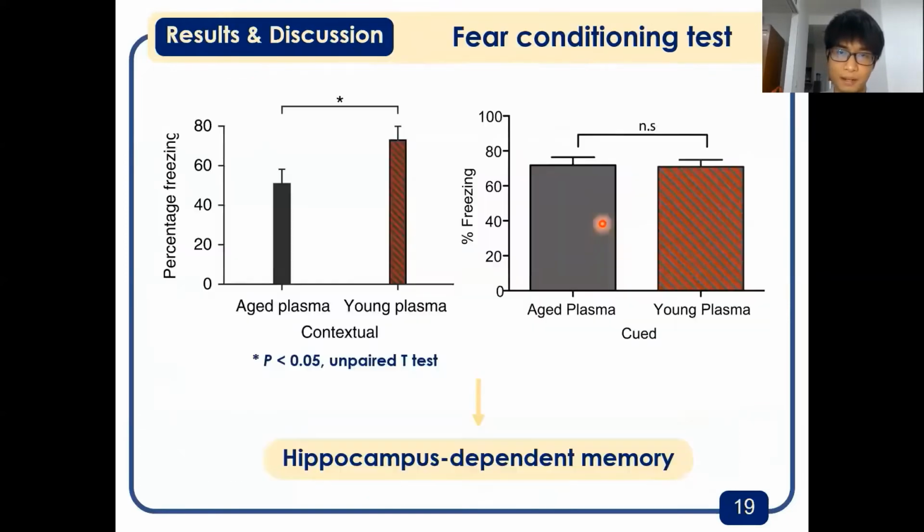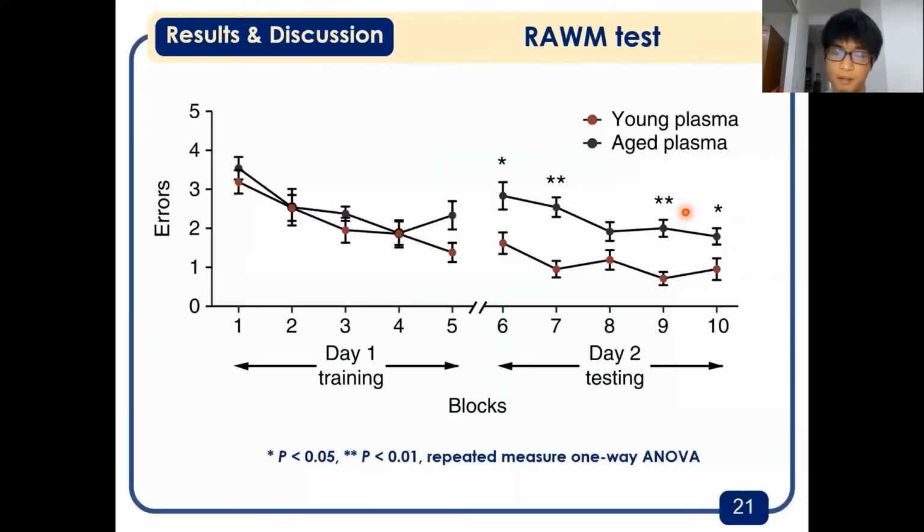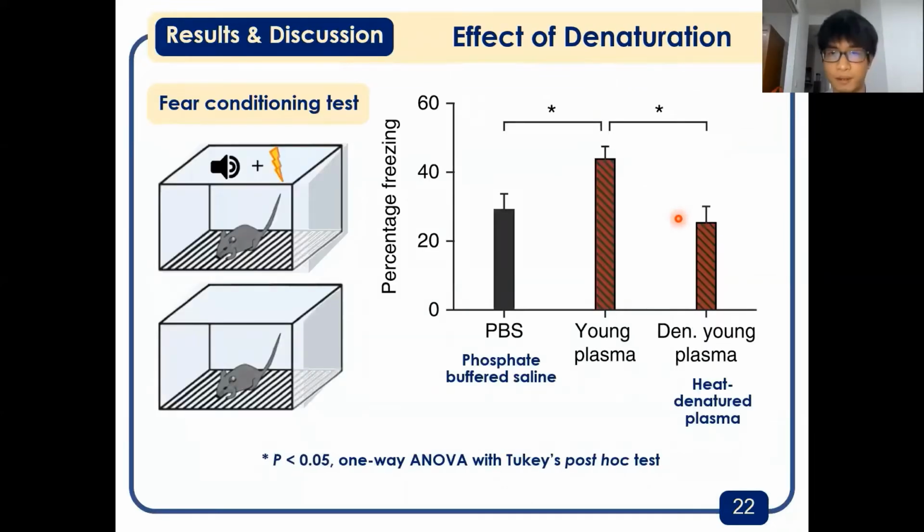Not only these 2 experiments, this experiment and this experiment, researchers also did an additional experiment. They used the fear conditioning test again, but they injected the aged mice with 3 different substances: phosphate buffered saline, young plasma, and young plasma which is denatured by heat. They did a contextual fear conditioning test, and they found that the aged mice that receive young plasma have enhanced memory when compared with the aged mice that receive phosphate buffered saline. However, when young plasma is denatured by heat, it cannot improve the memory of the aged mice.